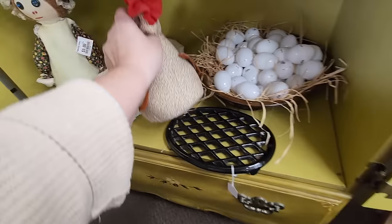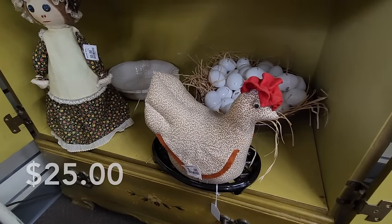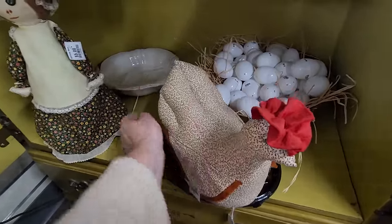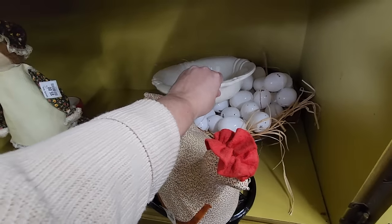Oh my goodness, this chicken. $25. Look at the cute little comb. It's very heavy too, like a doorstop. Oop, be careful, be careful.